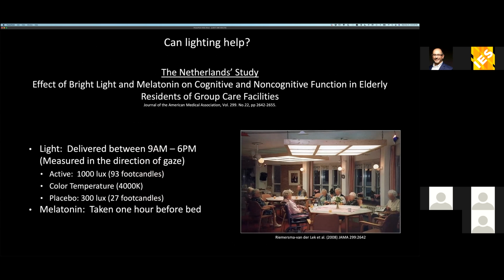So now that everybody is thoroughly depressed about the one thing we can't prevent, which is getting older, right? We can never get back that time. There is some hope, and we do have some power as practitioners.